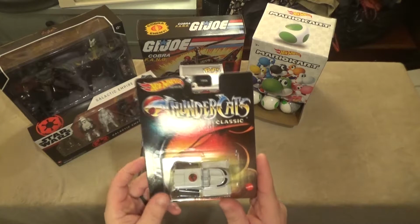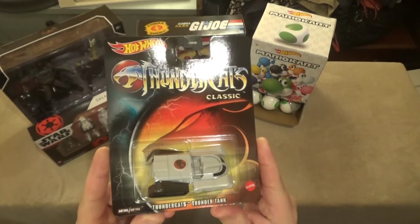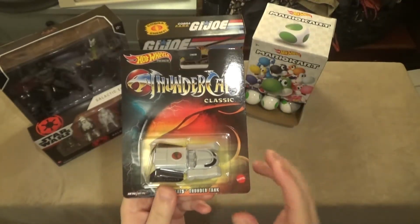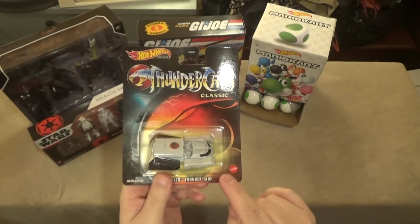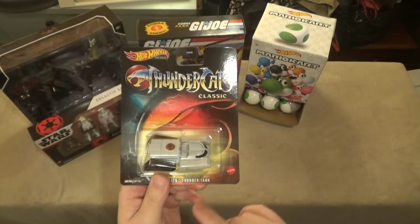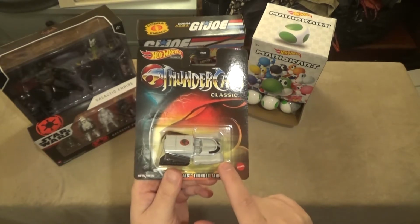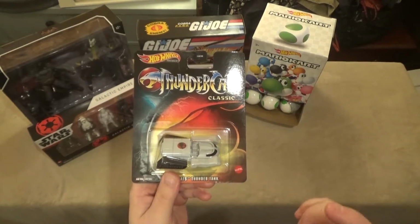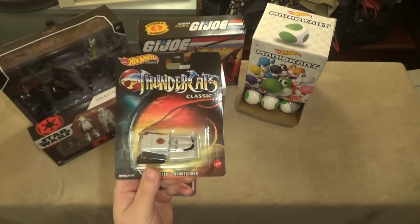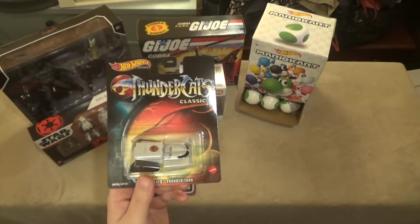Found a Hot Wheels Premium Thundercats Classic Thunder Tank. And I think that this is a really good idea, bringing back some of the playset vehicles from our nostalgic childhood. I think if they made G.I. Joe vehicles in this scaling, like the boats, the planes, the tanks, the transports, I mean, I just think that those would be super popular, and I'd be just enthusiastic to collect them all.